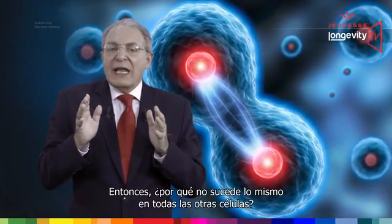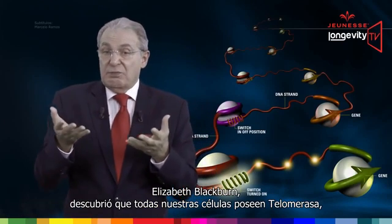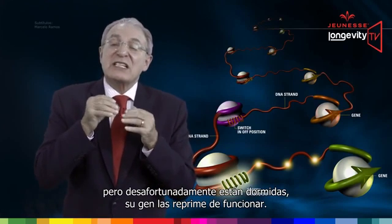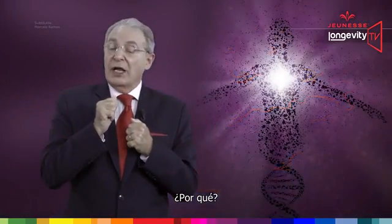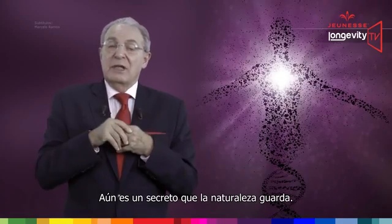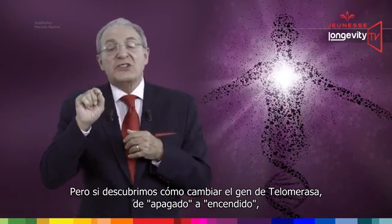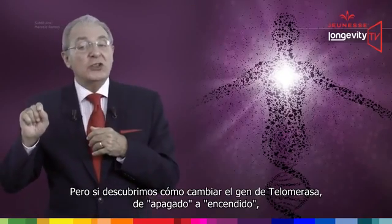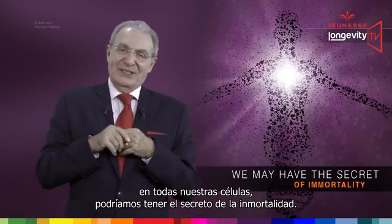So why is it not the same in all the other cells? Elizabeth Blackburn found out that all our cells possess telomerase, but unfortunately they are in a sleeping state. Their gene is repressing them from working. Why? Well, it's still a secret that nature is keeping. But if we discover how to turn the telomerase gene from off to on in all our cells, we may have the secret of immortality.